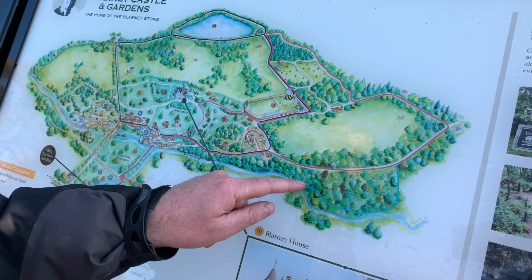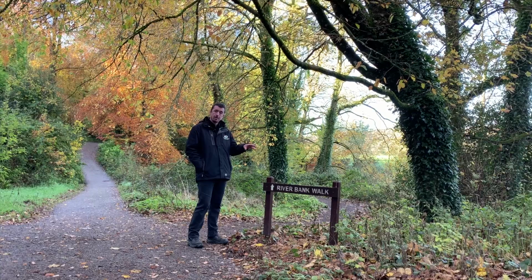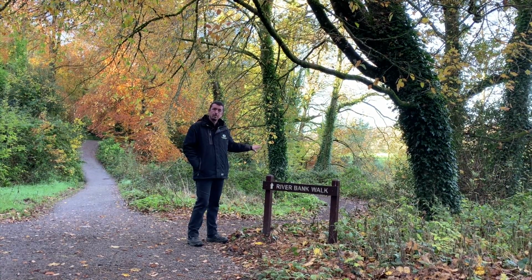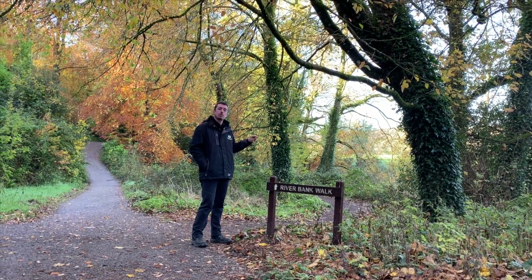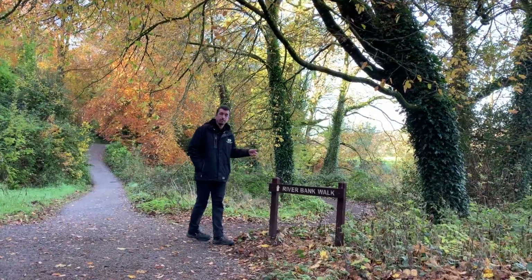And I'm going to bring you down and show you a couple of spots down here that I particularly like. And we're just below the castle, opposite the caves, which is the starting point, and this runs all the way along the river. So what I want to do is just stop a couple of times along the way and show you, I suppose, some of my favourite spots.